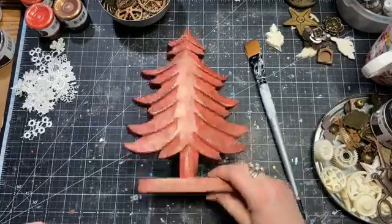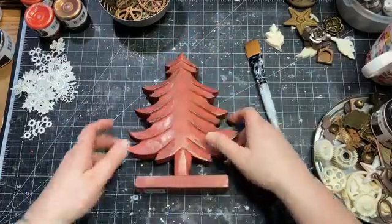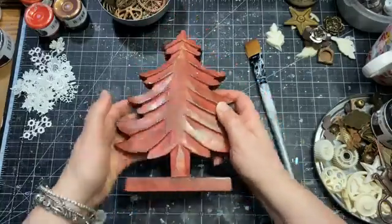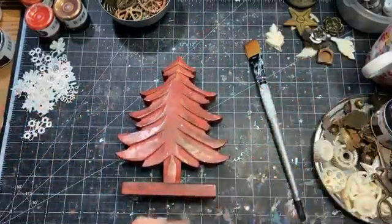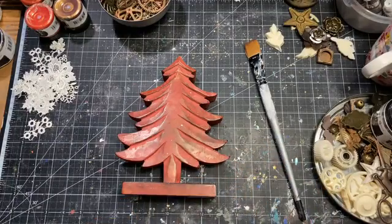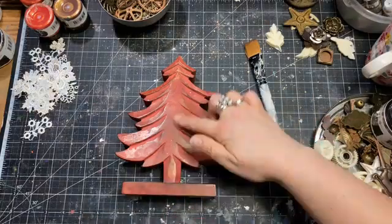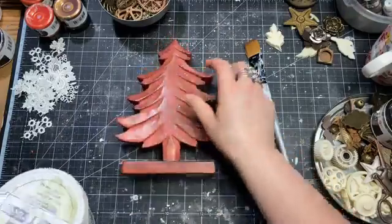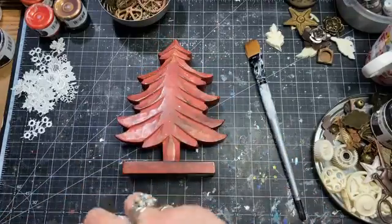So we are going to start with this, and of course, look how shiny it is. That means we have to start with some kind of gesso. My plan is to turn it more vintage, so I'm going to start with the neutral white gesso, just one coat to get rid of this shiny finish. I suspect they add maybe some kind of wax on the top of this wood.